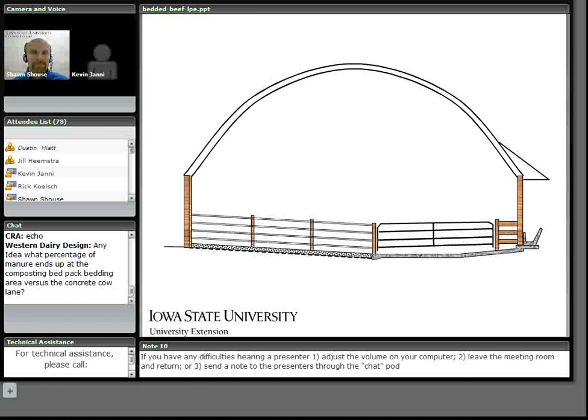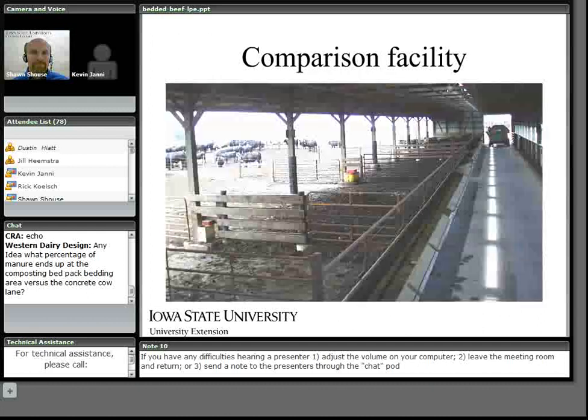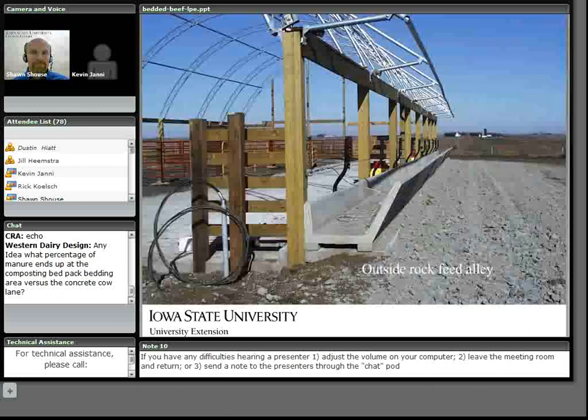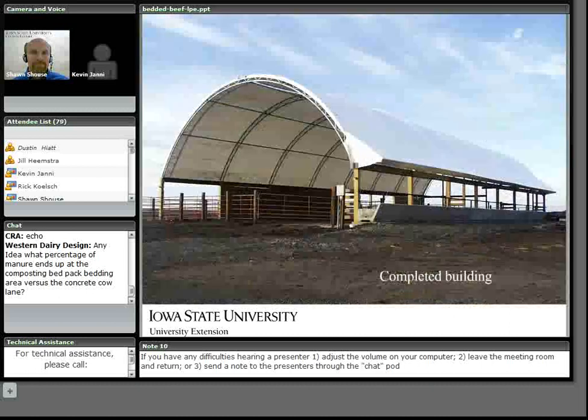This is our comparison facility then. It has 25 square feet under roof per head and 125 square feet of earthen lot per head. The bedded hoop building is in the background. Here's a little shot inside our comparison structure, which has the inside feed alley. We had an outside feed alley on our bedded building and just rocked the feed alley out there along the feed bunk. There's a shot of putting that limestone screenings flooring material in the back of the pens over top of the geotextile fabric. And a shot of the completed building.